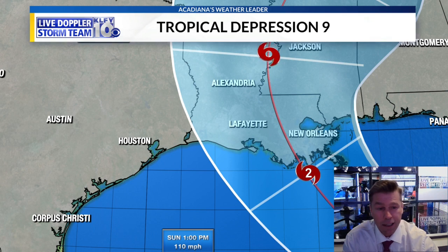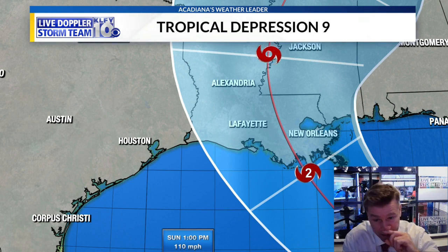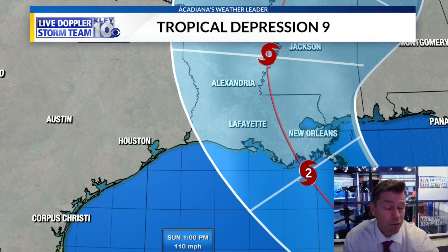It's starting to look a lot better for Lake Charles. That is very good news for them. But still, they're right on the edge there. Texas looking a lot better for them. Models yesterday, some of them had it going to Texas. But right now, it's just too close of a call for Acadiana to let our guard down.